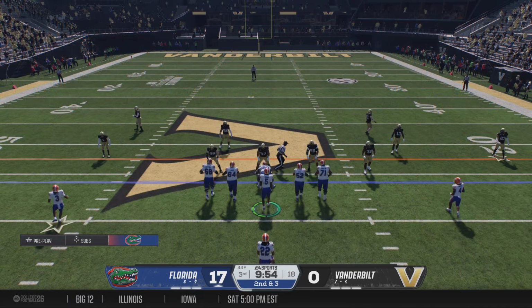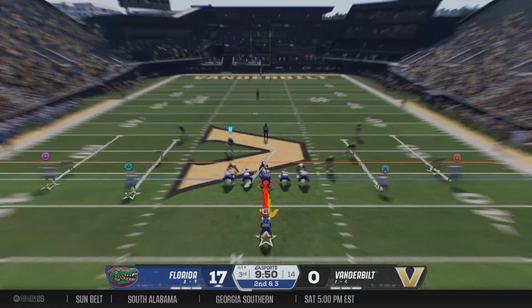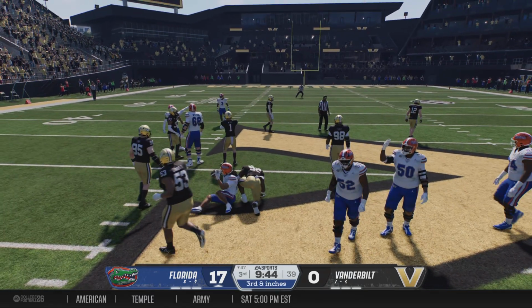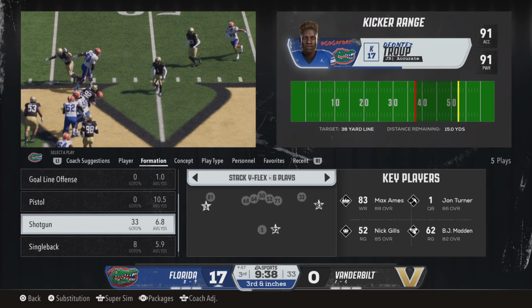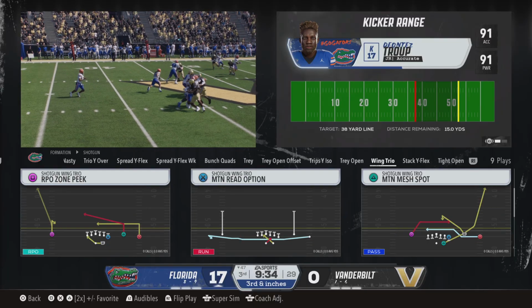The Gators with a 2nd and short to keep this drive moving. Keeping it on the ground with the running back. And he's almost to that first down marker there, but he's a little bit short. They might want to bring out the sticks and measure, but it looks as if he'll be just short of the first down.